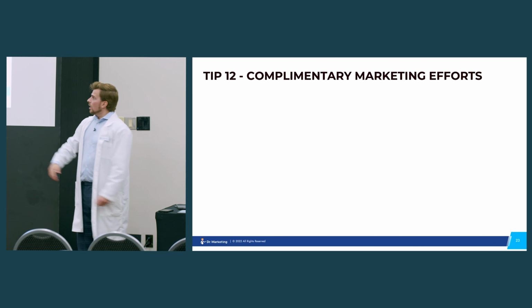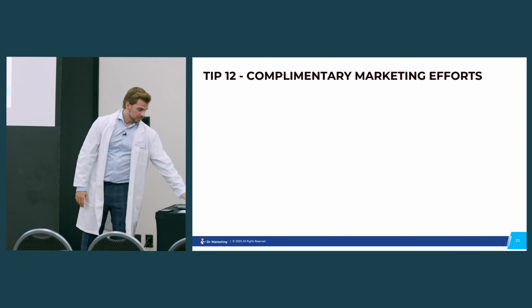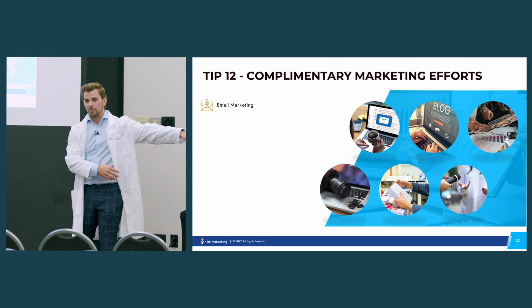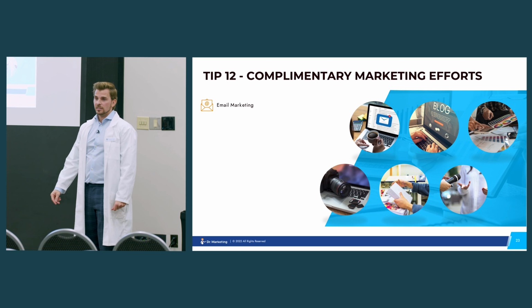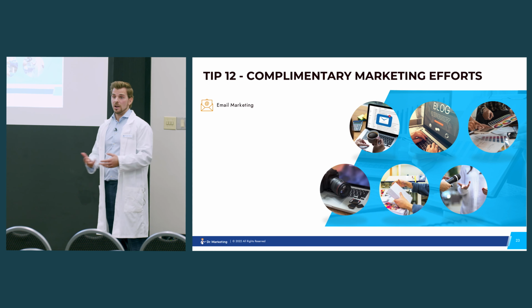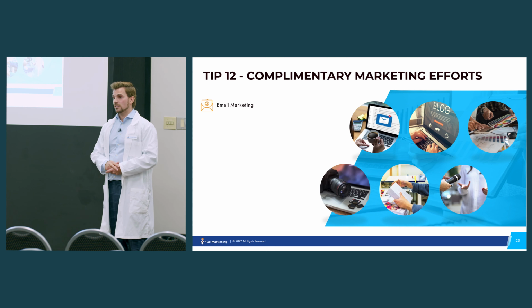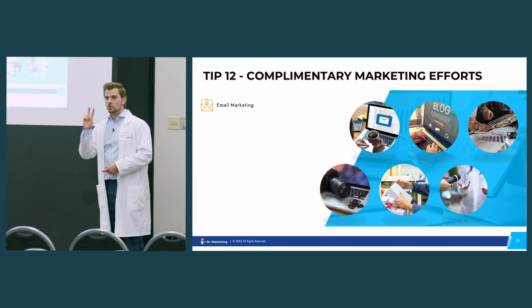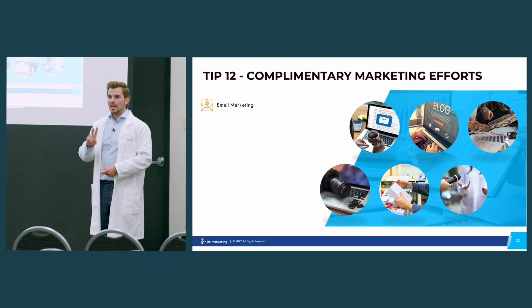Now, complementary marketing efforts. These are things that work best in tandem when all the other stuff I just mentioned are set up first. Email marketing. This is an internal form of marketing. Sending out a newsletter. How many of you do that on a regular basis, once a month? Got one. Two people in this entire room.